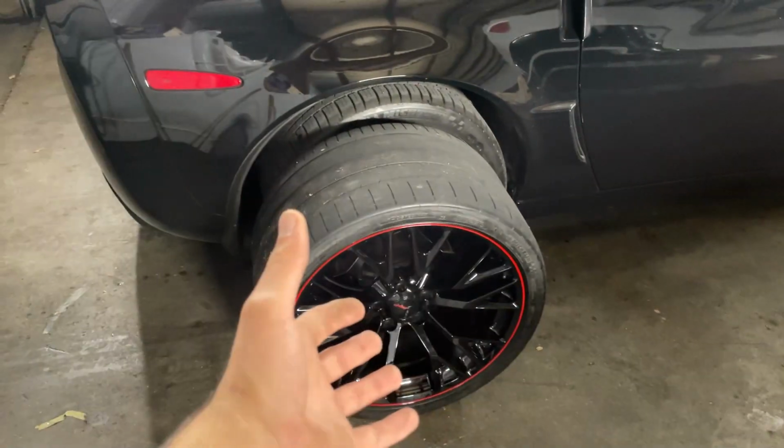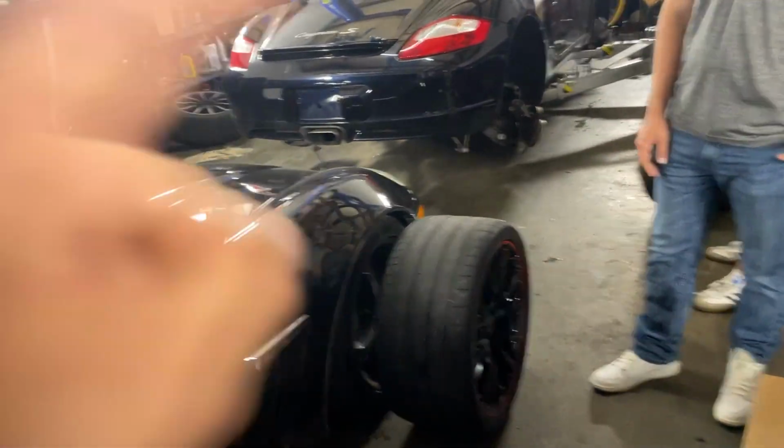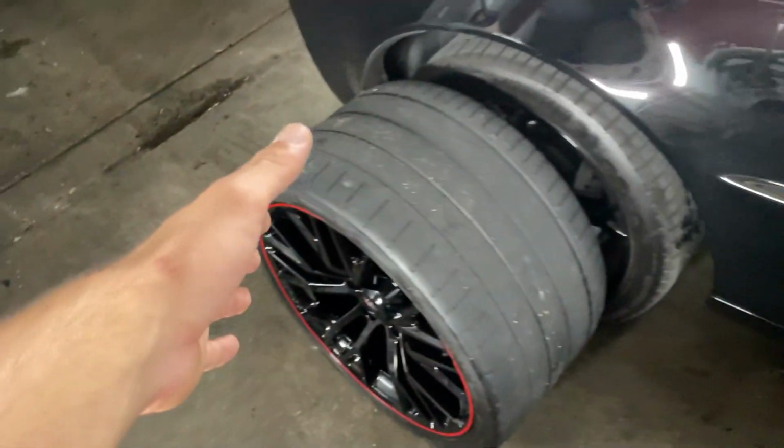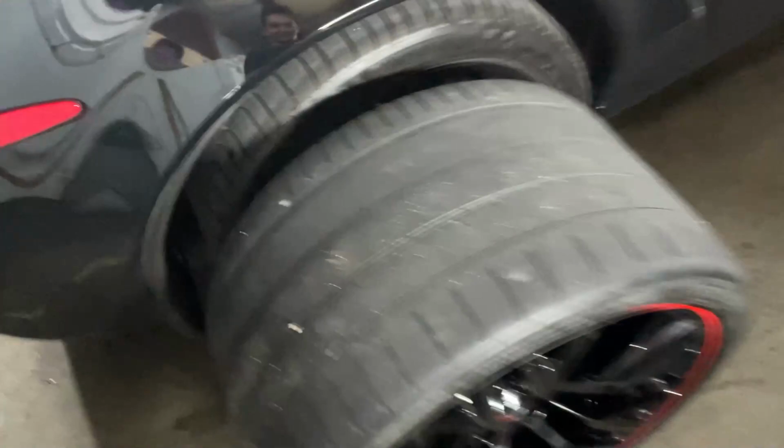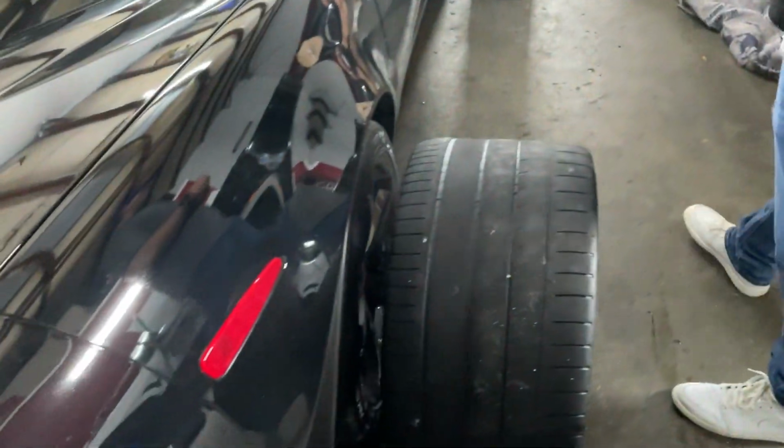So let's go ahead and see what these are gonna look like. And there you go, that is what it looks like. And you can see we got the front one right here. So this is a 285, this is a 335. I mean, look at the size of this tire. It's crazy, dude. All right, so dump truck tires, maybe. Dump truck. So we're gonna get this thing jacked up real quick and we're gonna slap these on.